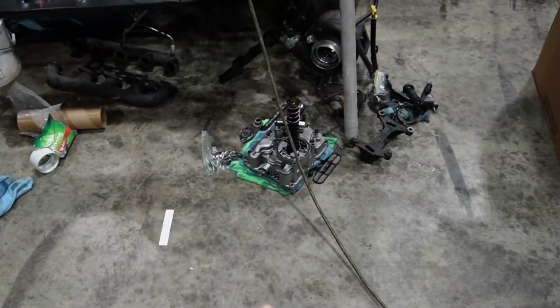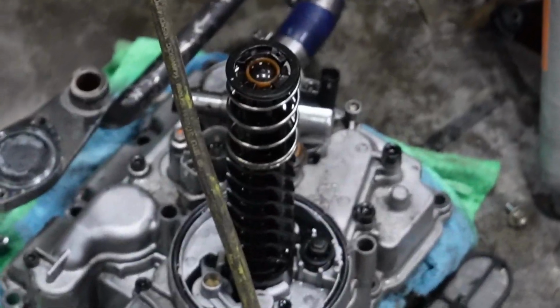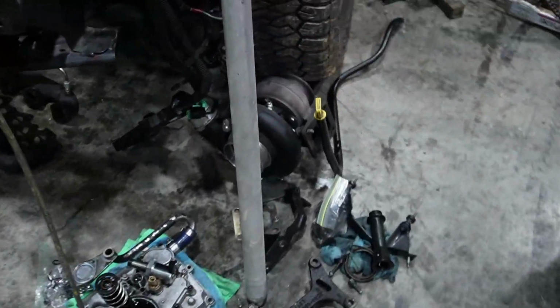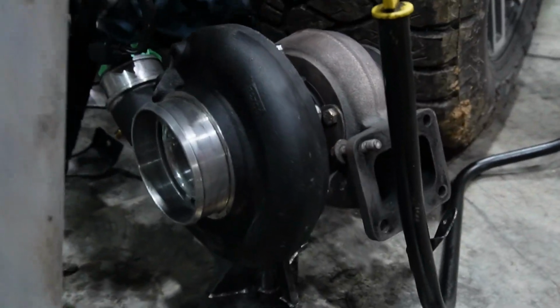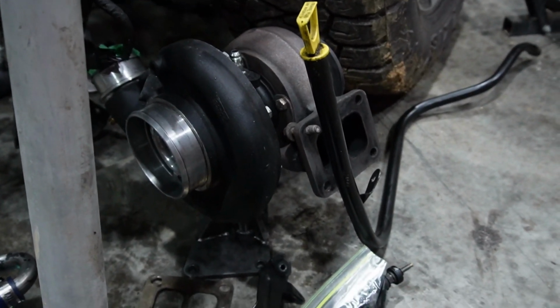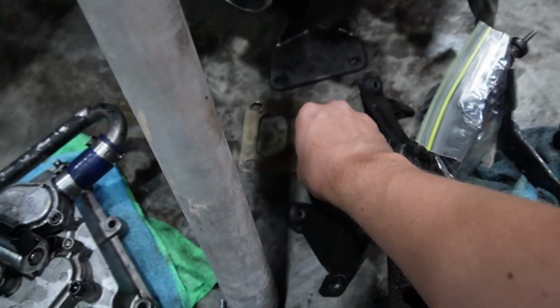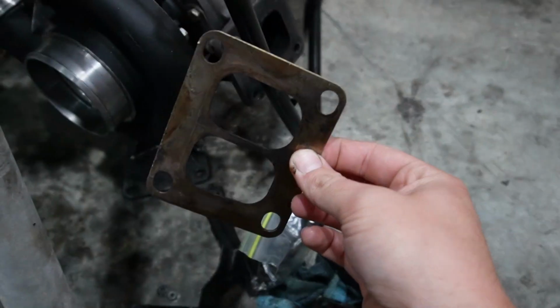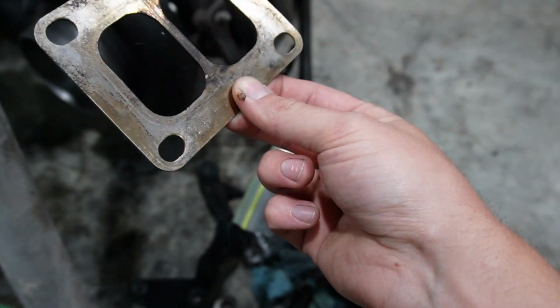And then whenever we get the motor back from Herbie, we'll obviously be putting it in the truck. I didn't send the headers or the oil cooler. I can do the oil cooler, I'm not worried about that, so I'll do it whenever it gets back from Herbie. We do have our Turbo Time turbo right here that has like 200 miles on it. I do want to probably get a new gasket. This is a T4 gasket. I don't know if this one is still good or if it's bad, so I'm just going to probably get a new one.